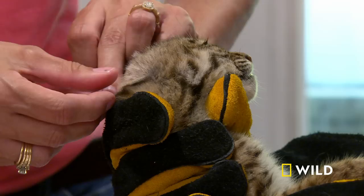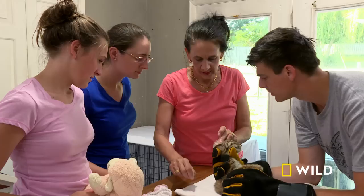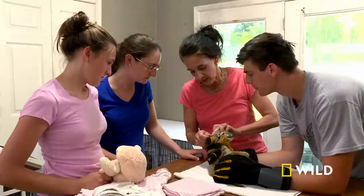Yeah. See that tick right there? Yeah. There's another one. She said that they got hundreds of the ticks off. Hundreds of them.